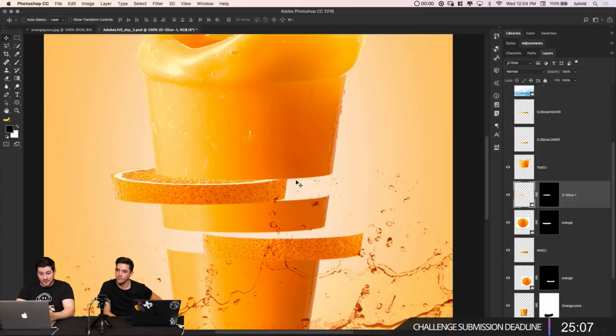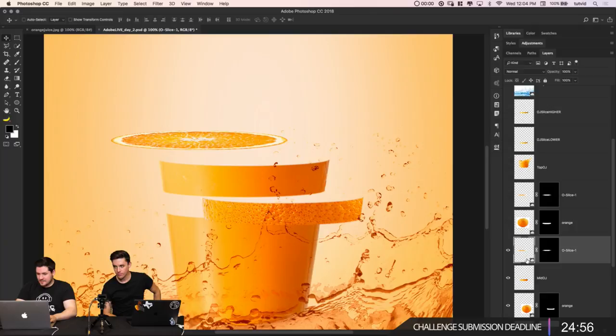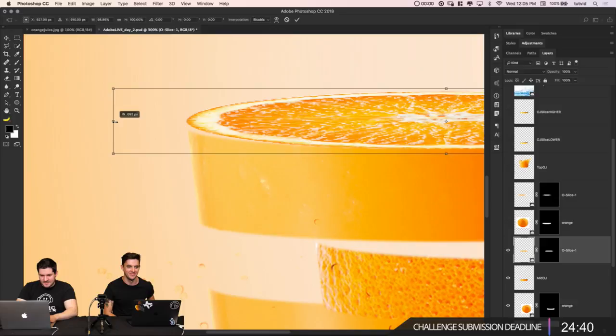I'm going to shut off these top layers, and I'm going to hold down Alt or Option and duplicate this orange slice down, turn it back on, and we're going to align it as best we can to this part of the glass. Now remember, the glass is getting narrower as we move down the flute, so we're going to have to adjust each of these orange slices. I'm going to make this a little smaller.